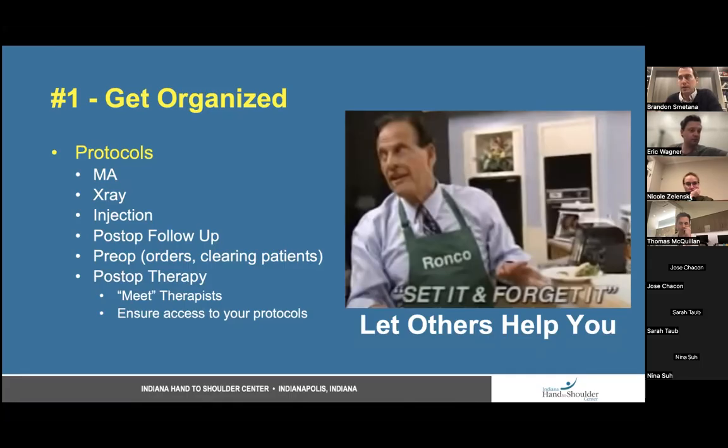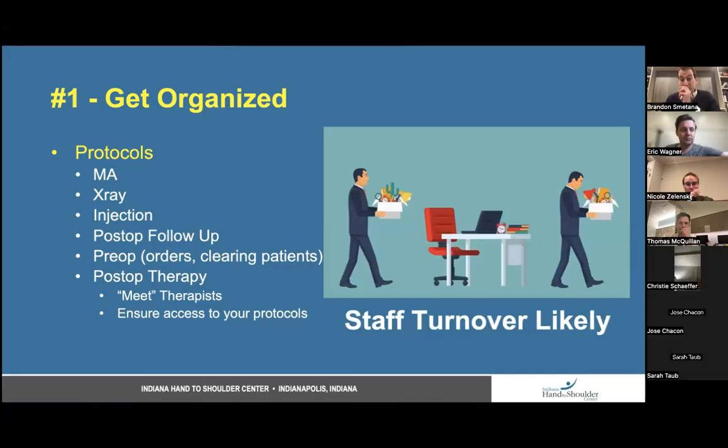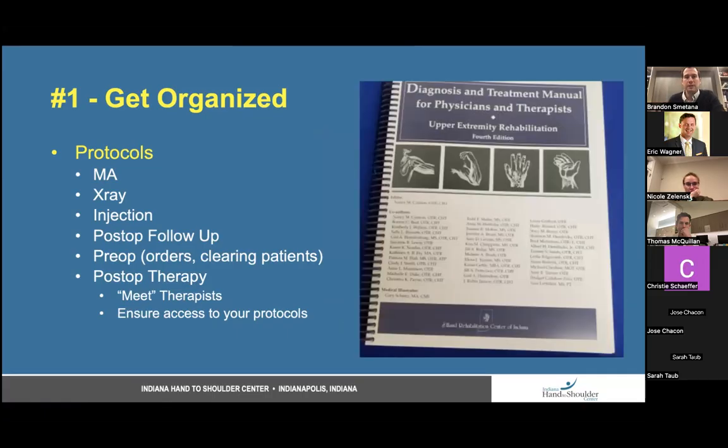And certainly with follow-ups, when do I want to see my CMCs back? When should they see therapy? All of that stuff, it really allows for a more streamlined process. The other thing with this is, unfortunately, in today's world, we're seeing a ton of staff turnover. And so, a lot of this really helps the next person who's going to come along pick up where the other one left off, or otherwise you would have to retrain them. So spending time to get organized, developing these protocols the way you would want to do it, and updating them when you do update them is very important in this process.